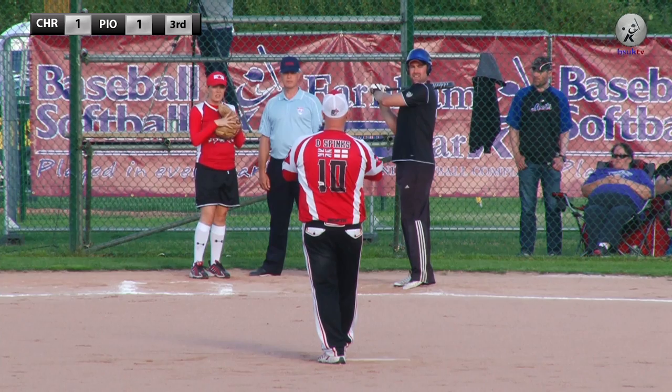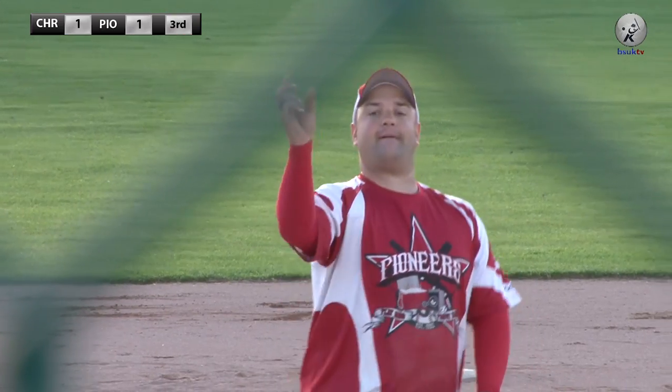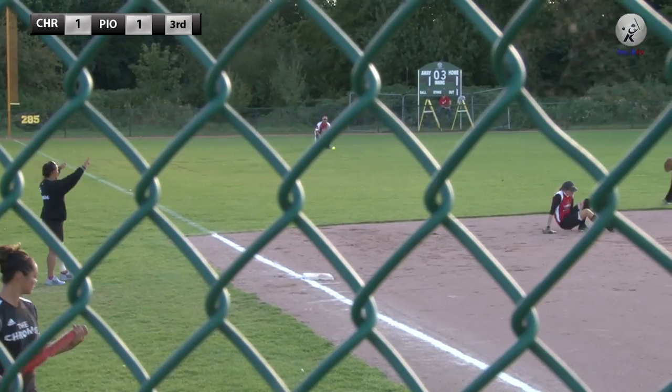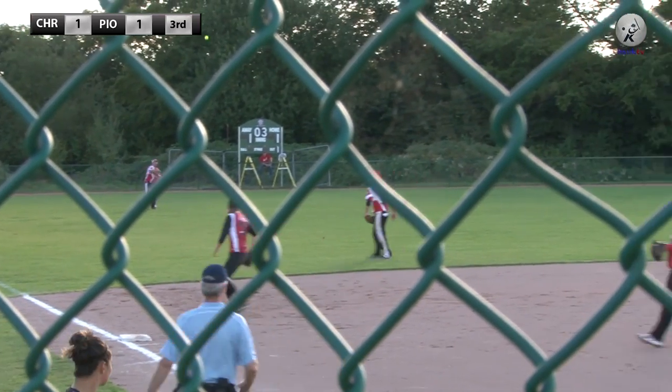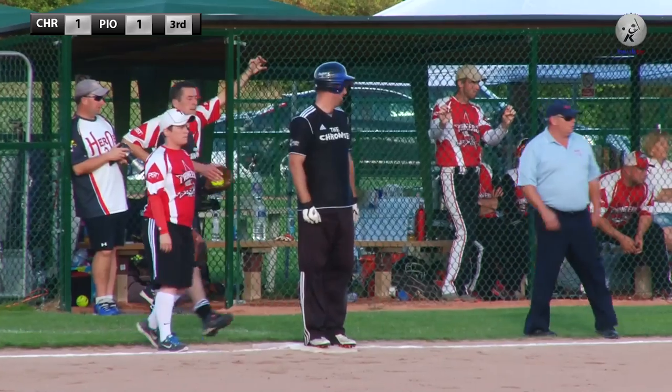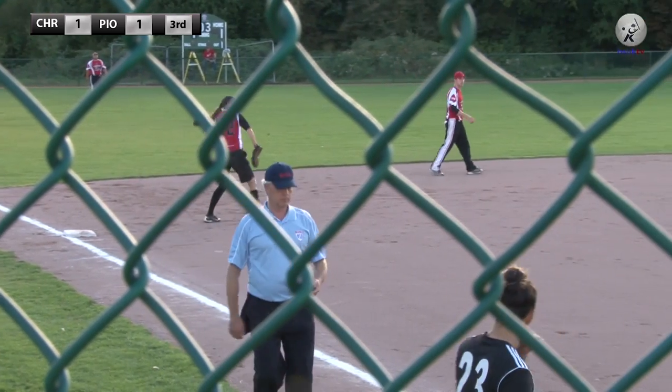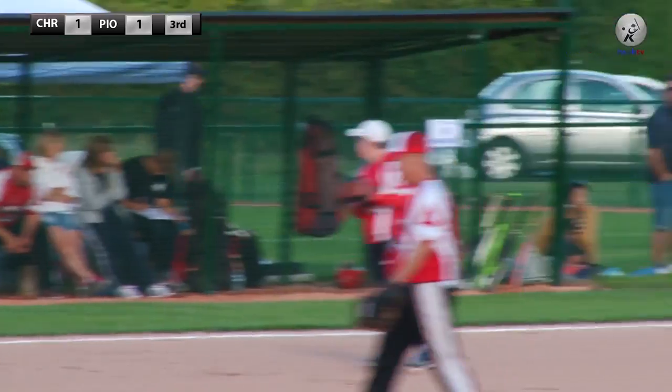Danny Gunn, born in Luton, lives in Manchester at the moment. Here's a pitch, and that's a very nice swing. Gets past the shortstop, ends up in left field. Runner held at second. We have runners on first and second. Still only one out.